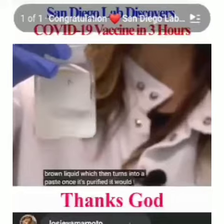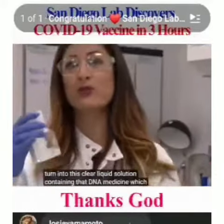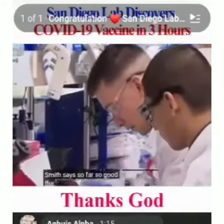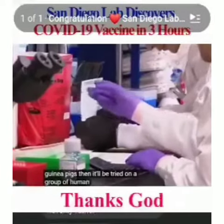Once it's purified, it would then turn into this clear liquid solution containing that DNA medicine, which would then be used for the preclinical studies. And that's what's happening now. And Dr. Smith says so far so good. The vaccine has been tested on mice and guinea pigs, then it'll be tried on a group of human patients.